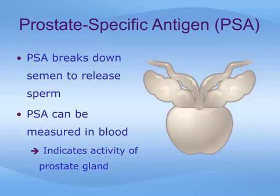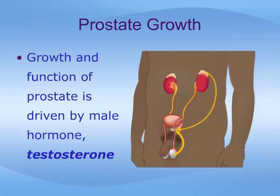Many other conditions of the bladder and urinary tract can cause symptoms which mimic prostate problems. This slide lists some of the most common ones. You can see by this list that your doctor has a number of possible conditions to keep in mind when evaluating your symptoms.